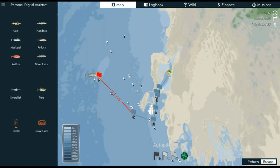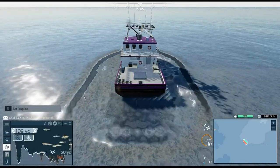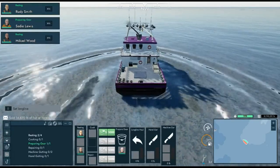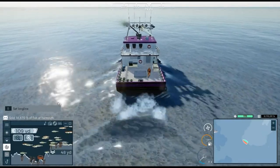Then we're just going to go straight out right where it is, and we need to figure out if they went north, south, east, west, and so forth. We have 20 lines. I don't know what silver hake actually eat, so I have 5 lines of each. Okay, let's get good old Sadie to prepare the line, and then we're just going to go on out and hopefully catch some fish.